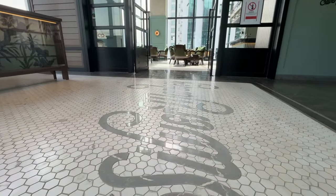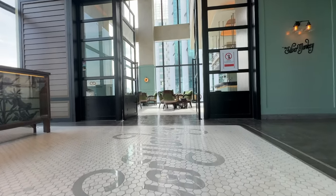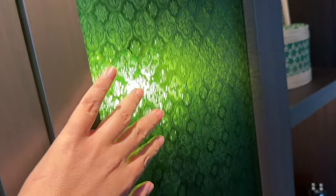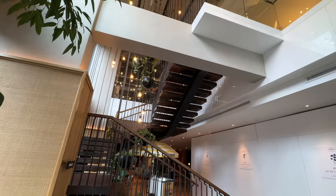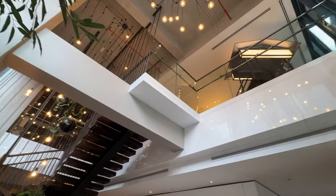Overall, the hotel is very nice in terms of abiding by the concept they have. The color palette is beautiful. I love the brown, the beige, and the green color that neutralizes the whole thing, which doesn't look very harsh and actually soothes the eyes of the guests when they come in. It's very comfortable coming into the hotel, and it's very clean as well.